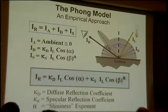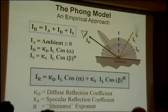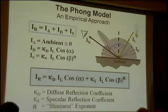And basically the equation here is what I just showed you. The received intensity is the ambient intensity plus the diffuse intensity plus the specular intensity. Ambient was 0. The term for the diffuse intensity is a coefficient I'll talk about in a second, times the intensity of the incoming light, times the cosine of the angle the light comes in from. And again, no matter where the receiver is, it sees the same number. The specular light is a little different. It's got its coefficient times the intensity of the incoming light times the cosine of an angle beta, which is the difference between the specular reflective angle and the viewing angle here, raised to an arbitrary power n.